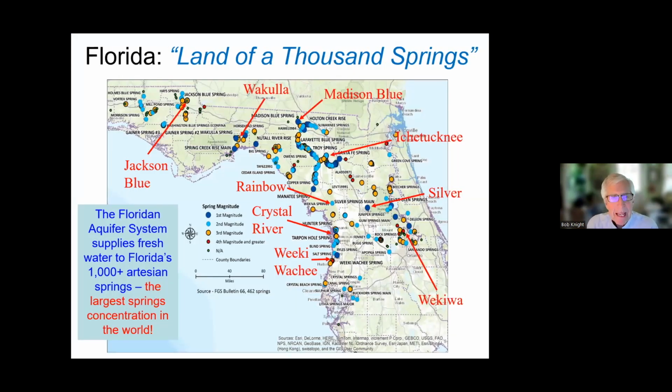Thanks, Bob. This is a map of where the springs are in Florida, the artesian springs, and they pretty much are above I-4. They're north of I-4. There are a few springs still existing in southern Florida. Warm Mineral Springs in Sarasota County and Little Salt Springs are two famous ones. But for the most part, the vast majority of our artesian springs are north of I-4, which describes the line between Tampa and Orlando.